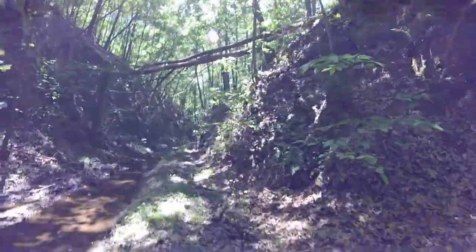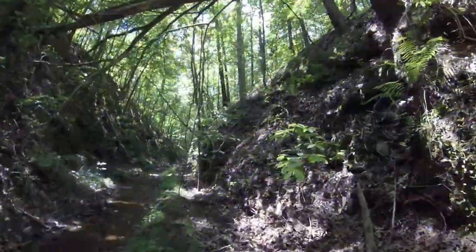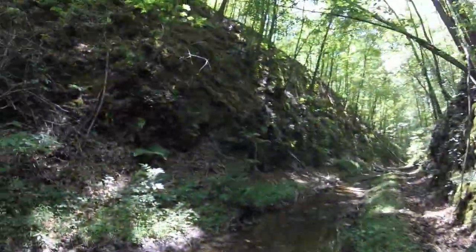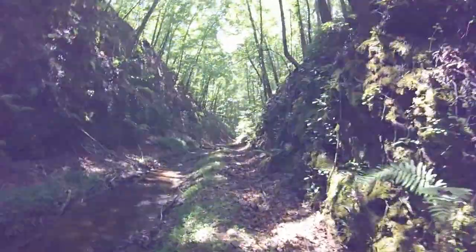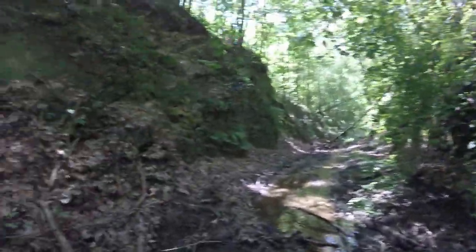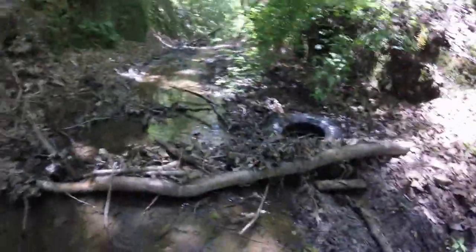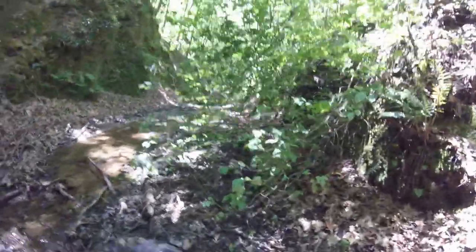And as long as it's been since we've had any rain, I can see why the railroad built a line bypassing this, because it looks like they may have had water problems in here the whole time. This has turned into a creek. The stream bed's firmer than the banks here. Now hopefully there's not a water moccasin about 20 years old under there that doesn't happen to like visitors.